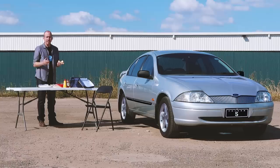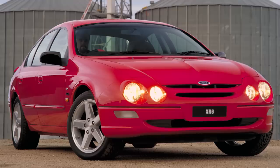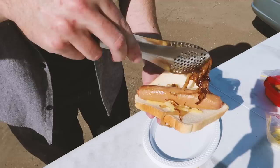Next you had the Falcon XR6, which was the high-performance version of the AU Falcon range. For your money, you got a unique quad headlight front clip and body kit, a rear spoiler, sport suspension, and a higher power output from the engine. It's the onion. Added punch for those who wanted it. There was also an even sportier XR6 VCT.